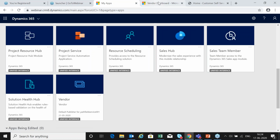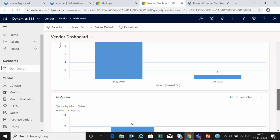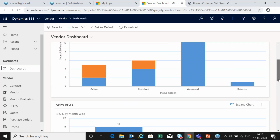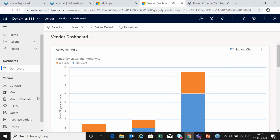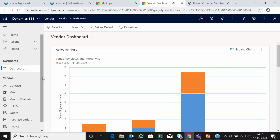Okay, so I have opened this in the next tab. As I open this, you can see the colorful dashboards available here. This is how the UI looks, and on the left-hand side you can see options related to this application. Let's now begin and understand what vendor evaluation is and how we use Microsoft Dynamics CRM as well as CRM portals, and how the communication happens between these two systems.